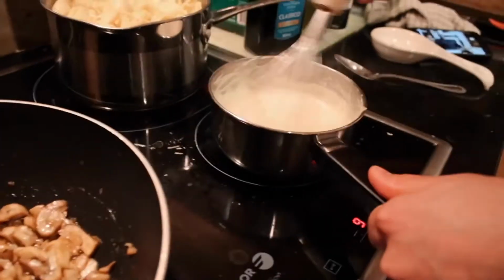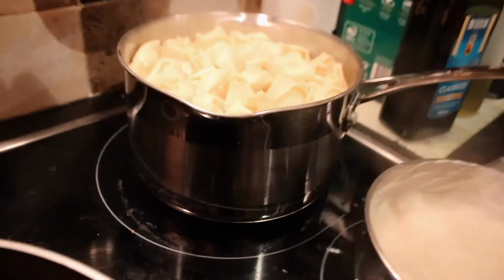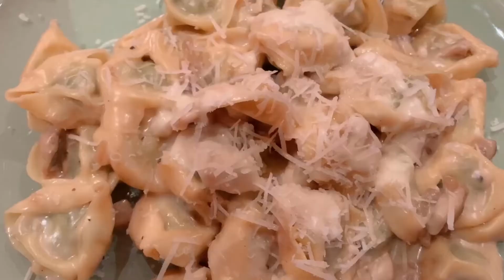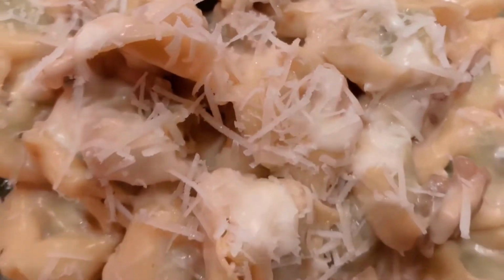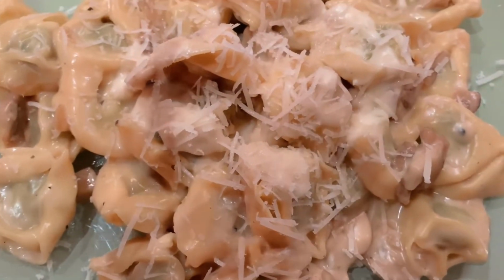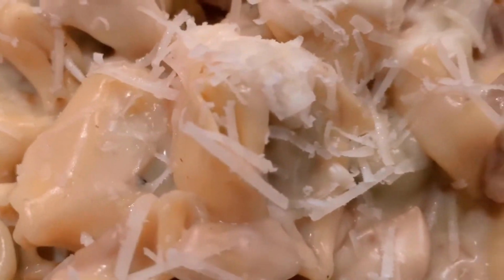So dinner time, my boyfriend was cooking some mushroom and onions in one saucepan, some Italian pasta filled with spinach, and then he was making this kind of cheese sauce like parmesan. This was absolutely lovely. The pasta was filled with spinach and cheese, I think, and then there was a sauce of cheese on the outside, some mushroom and onions, and it was so nice. Oh my god, the taste of this was just, I can't even explain it.